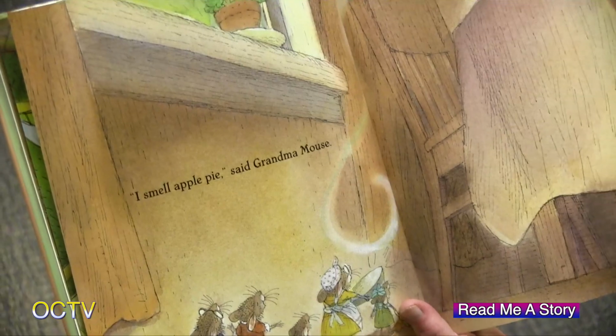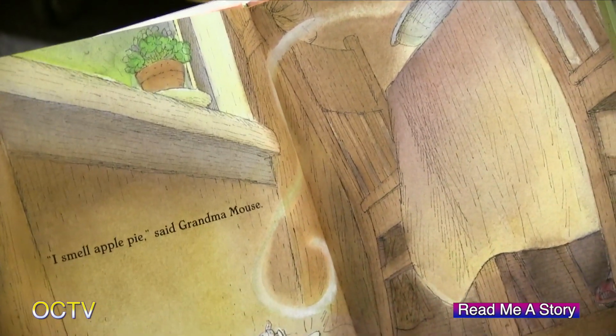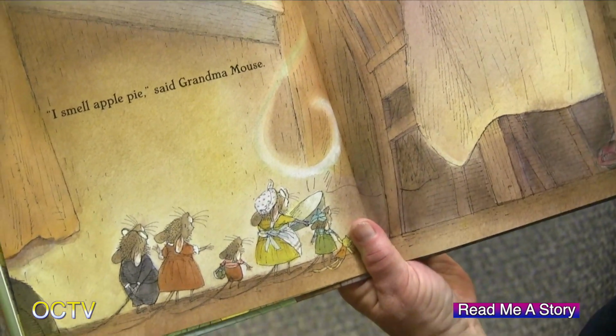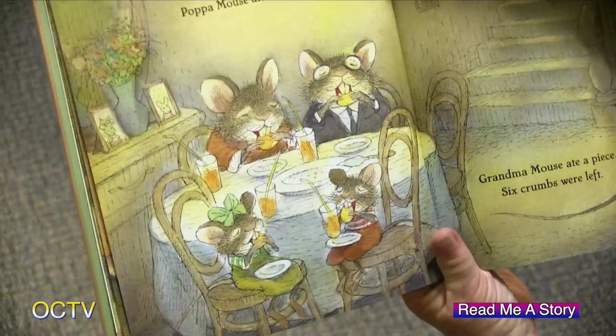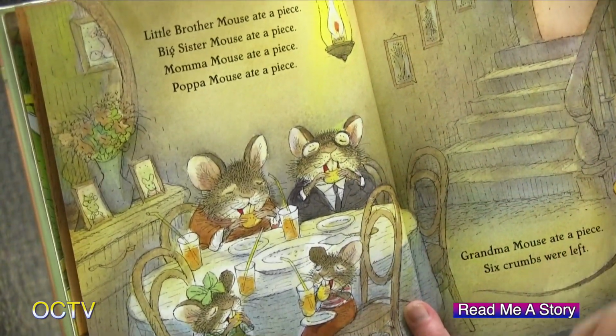I smell apple pie, said Grandma Mouse. Oh, look, the mice are down there now. I wonder if they're going to get that piece of pie. How are they going to get up there? Oh, I don't know how they got up there, but they did get the piece of pie.